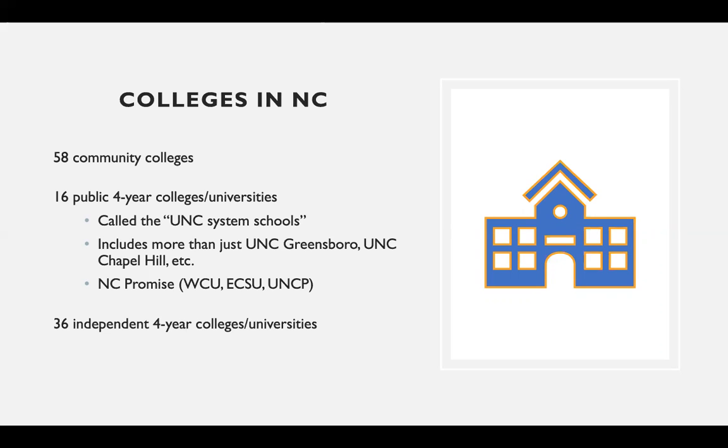North Carolina Promise, this is really important. A lot of people don't really know about this program, but Western Carolina University, Elizabeth City State University, and UNC Pembroke offer the North Carolina Promise tuition. Their tuition is fixed at $500 per semester. This makes these three colleges very affordable for students across North Carolina. And then there are also 36 independent four-year colleges and universities. You may have heard of, for example, Campbell is private, Duke is private, and there are several others across North Carolina that you can choose from that are private.